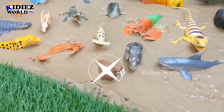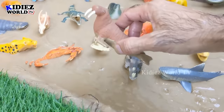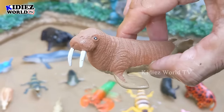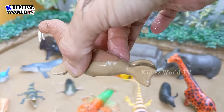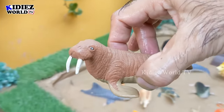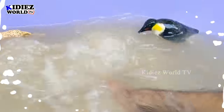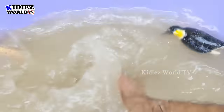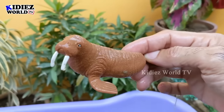And the next sea animal we have is a walrus, which is a quite funny sea animal. He has two big teeth out of his mouth. And sometimes he creates mess, but let's make him clean before he creates any further mess here. Here we go, walrus.